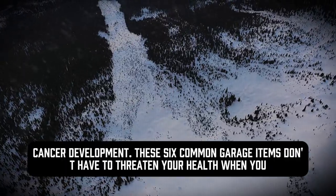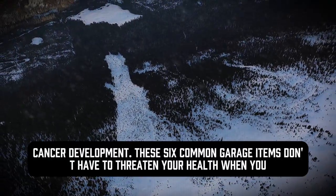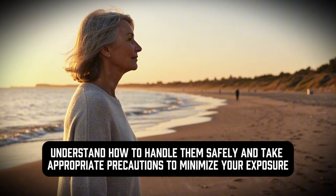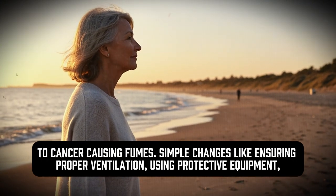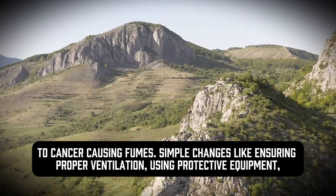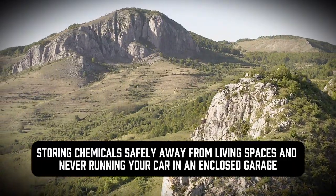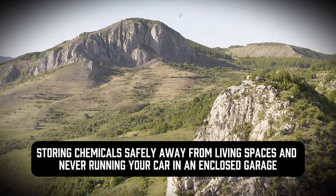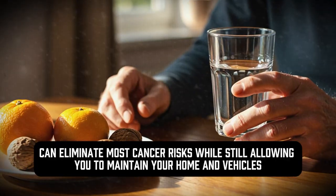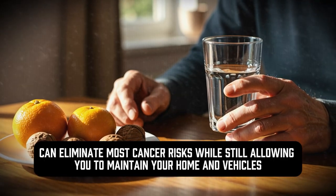These 6 common garage items don't have to threaten your health when you understand how to handle them safely and take appropriate precautions to minimize your exposure to cancer-causing fumes. Simple changes like ensuring proper ventilation, using protective equipment, storing chemicals safely away from living spaces, and never running your car in an enclosed garage can eliminate most cancer risks while still allowing you to maintain your home and vehicles effectively.